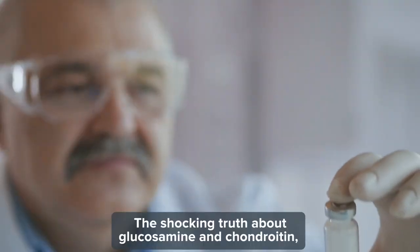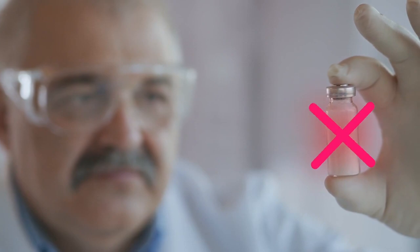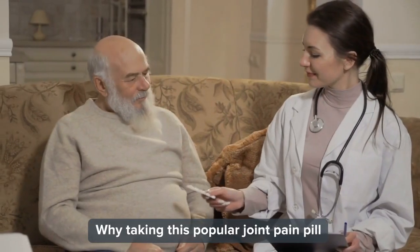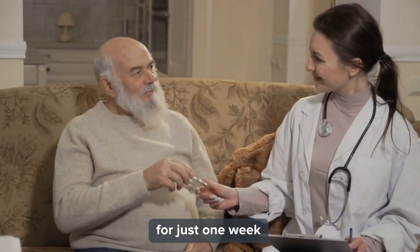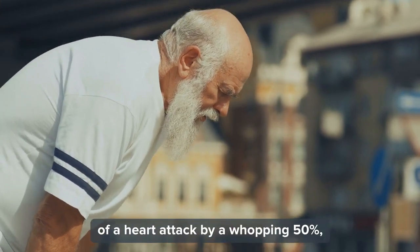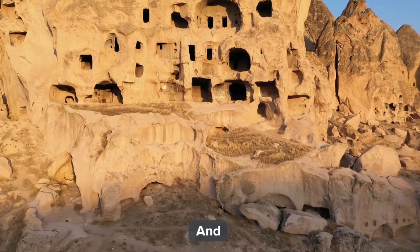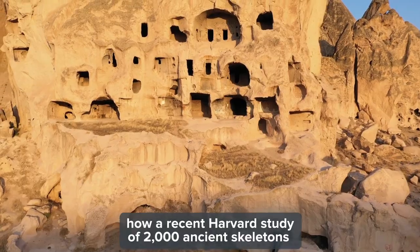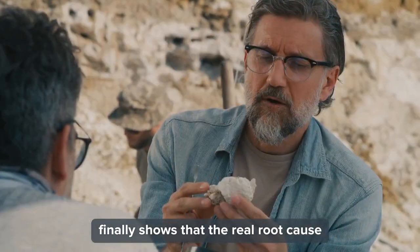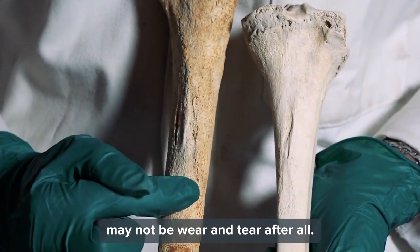seniors. The shocking truth about glucosamine and chondroitin and why you should never take those joint health ingredients ever again. Why taking this popular joint pain pill for just 1 week could increase your risk of a heart attack by a whopping 50%, according to a report in the British Medical Journal. And how a recent Harvard study of 2,000 ancient skeletons finally shows that the real root cause of age-related joint pain may not be wear and tear after all.